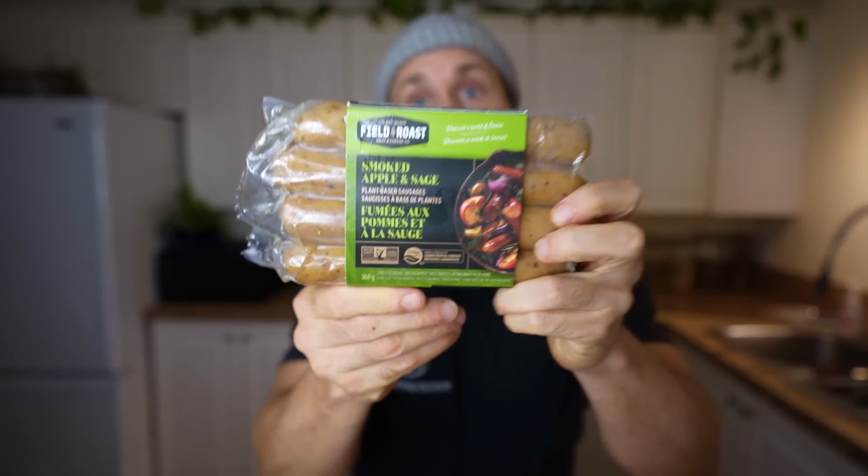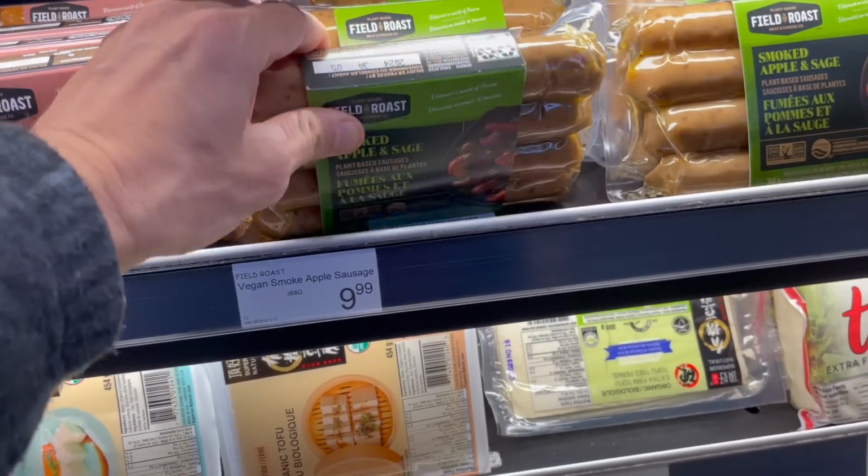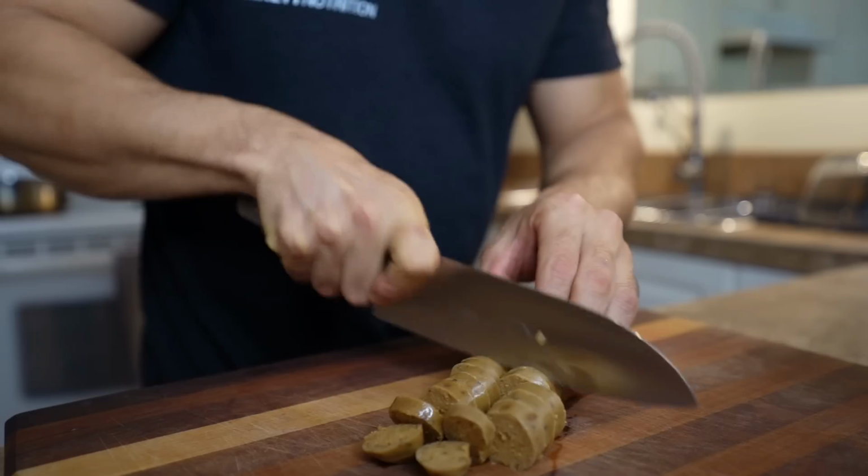And I'm also gonna chop up some of these smoked applewood and sage sausages from Field Roast. So man, these things are so good, but they've gotten like pretty expensive lately. You guys will have to tell me if they're this much where you live, but they're like $10 for 4 of these, so it's like $2.50 a sausage. Still probably cheaper than like meat, but man.